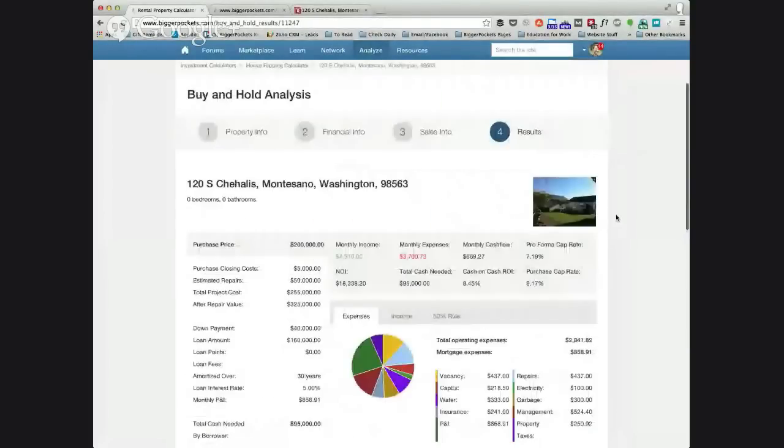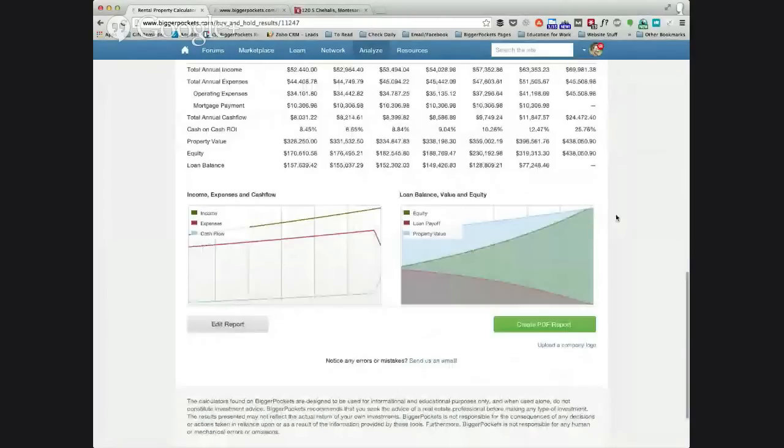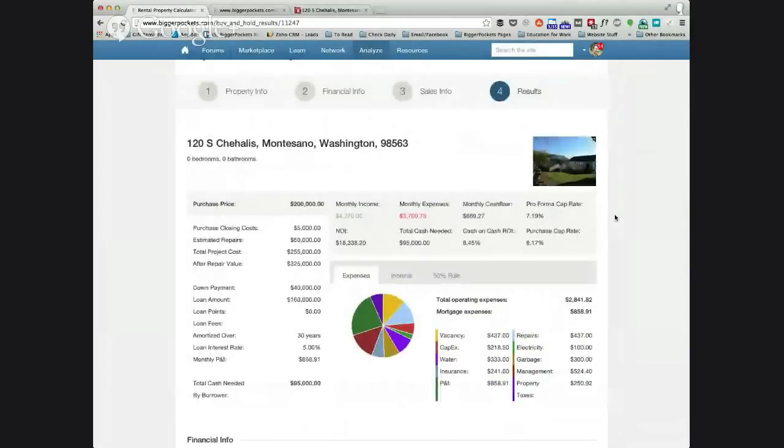Now I could go back and keep tweaking these numbers and keep testing and playing with it until I find the value that it's worth it, and then go make an offer on this property. So it's definitely something that I could do.